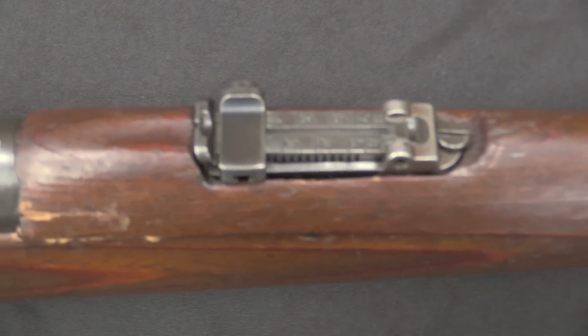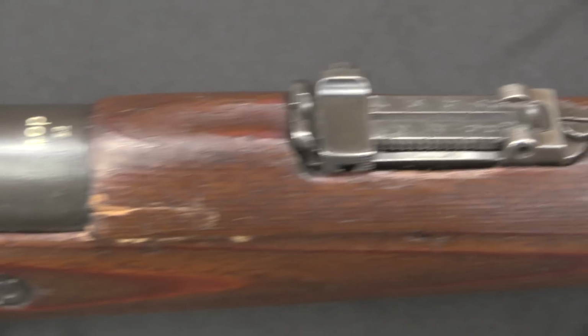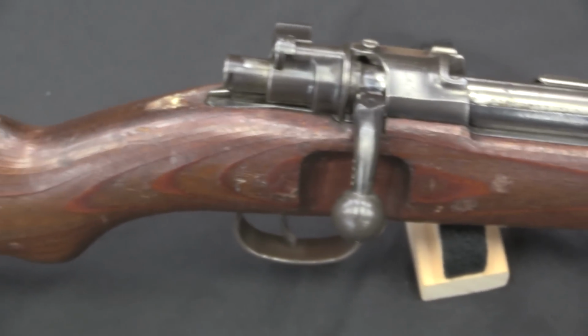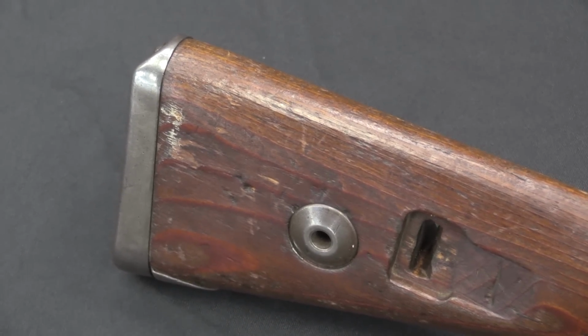This one is several inches shorter. It's 490 millimeters long, or 19.3 inches. Makes the gun a little handier. Also makes it recoil a little bit more sharply. There's less mass of the gun to absorb recoil energy, and it's got a bit more muzzle blast because the barrel's a bit shorter.